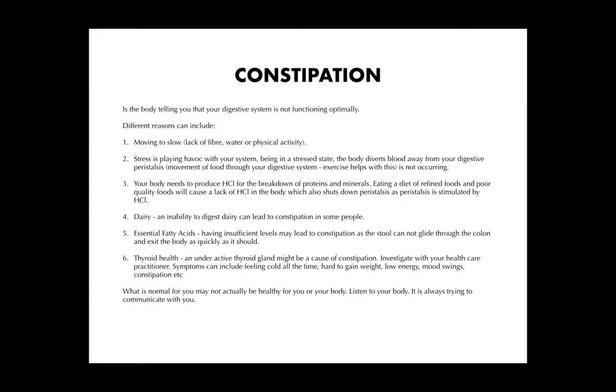So just remember, what may be normal for you, as in less than 1 bowel movement a day, may not actually be healthy for you or your body. Please try and listen to your body, because it's always trying to communicate with you.